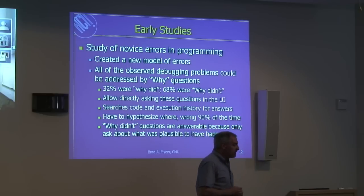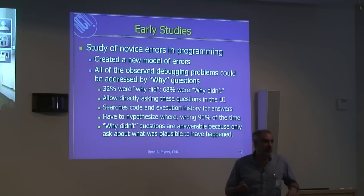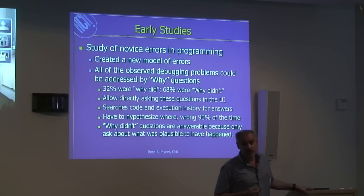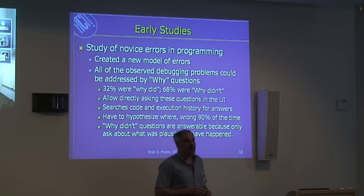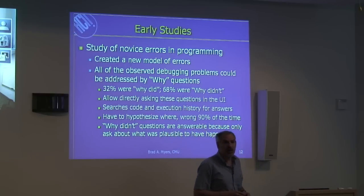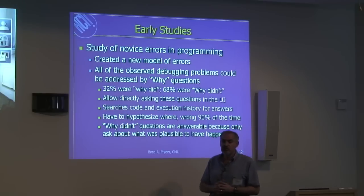Right? An interesting result that really nobody had observed before was in almost 3/4 of the cases it was a why not question. Why did something not happen? I wrote some code, it didn't seem to work. I expected this to turn blue, and it didn't happen. Okay, so in this particular case, why not questions were the vast majority.